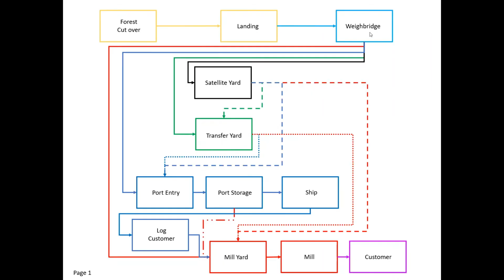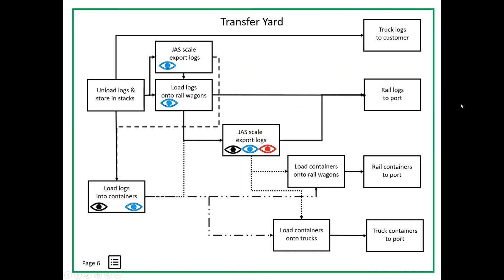The first steps in determining the economic feasibility of tagging with the punch code system has been for our stakeholders in the project, that is the forest owners and port logistics companies, to map the forest to customer supply chain and to mark where in the supply chain they would read a tag if one was on a log. The supply chain is complex and there are many locations and activities where tag reading could take place. For example, stakeholders identified four places in a transfer yard where tag reading could take place. The different coloured eyes represent different stakeholders. The next steps will be to attach costs and cost savings from tagging logs to the activities in the supply chain.